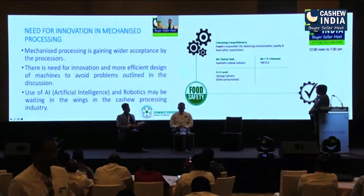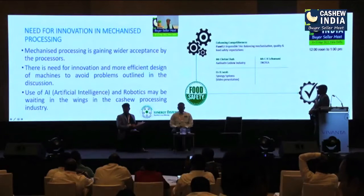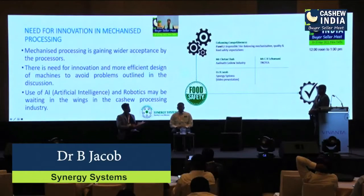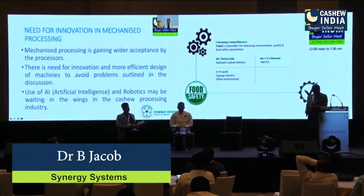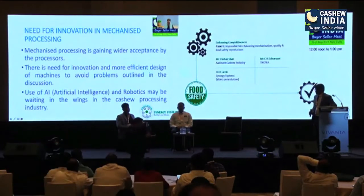Need for innovation in mechanized processing. Mechanized processing is gaining wider acceptance by the industry. There is need for innovation and more efficient design of machines to avoid the problems outlined in the discussion. The use of artificial intelligence and robotics will be waiting in the wings for the cashew processing industry.